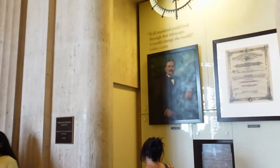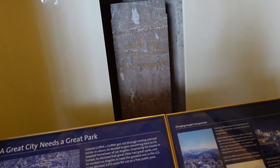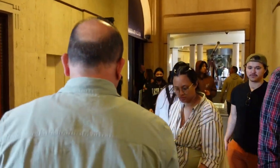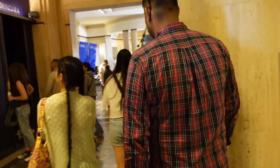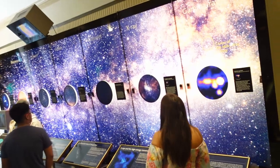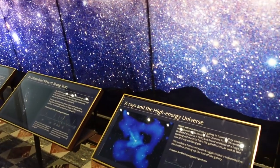What do we got here? Griffith J. Griffith. I don't know. What's over here? Anne Marie and Jack Wilder Hall of the Eye. Okay. What is this? Tesla coil. Hey, that's pretty cool. An actual Tesla coil? What's this over here? Camera obscura. Oh, this looks cool. X-rays, ultraviolet.